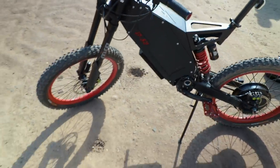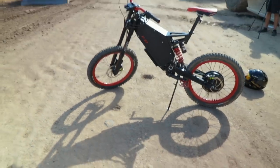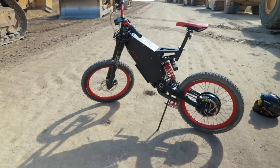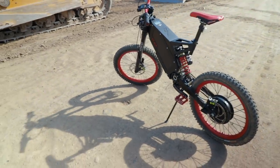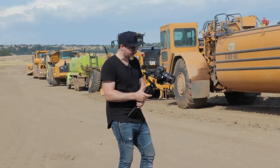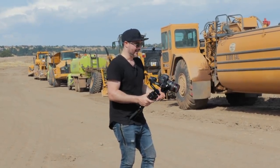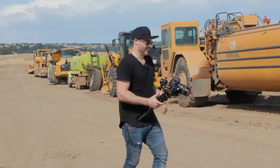So pretty cool. If I had to opt for an upgrade between the suspension and the brakes, I would definitely say go for the brakes, because again, 50 mile an hour top speed, you're gonna want every single bit of extra stopping power you can possibly get with those kinds of speeds. It's just a lot of speed.